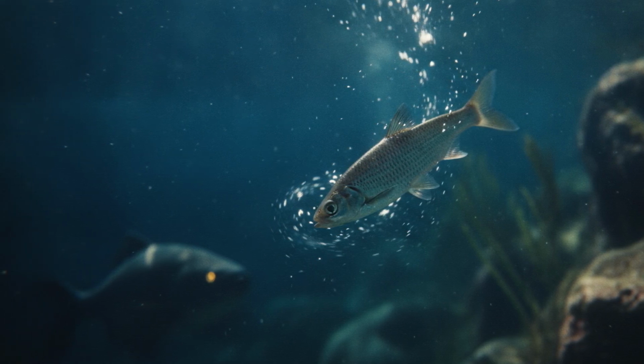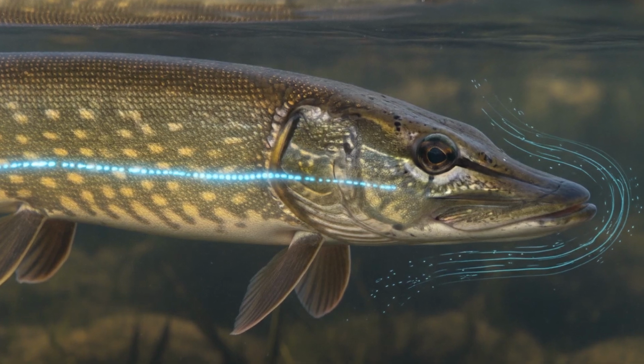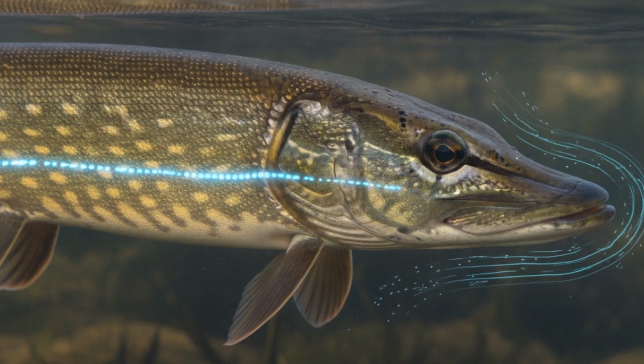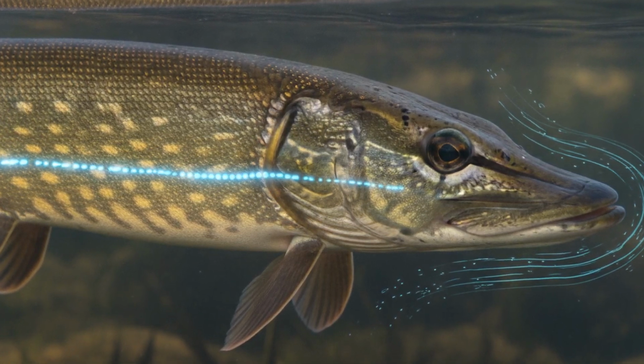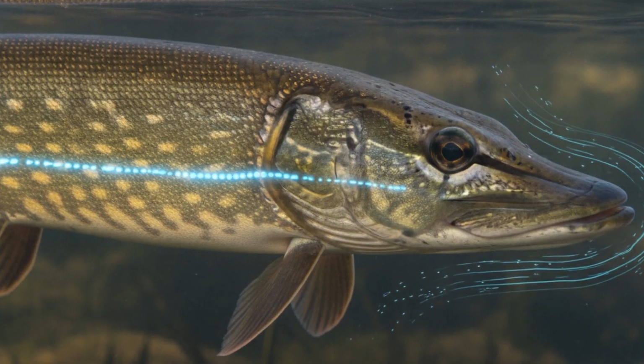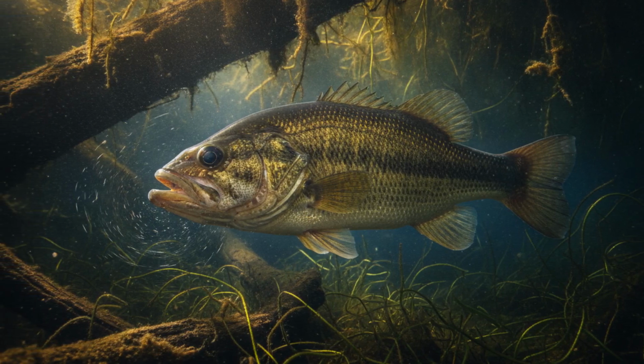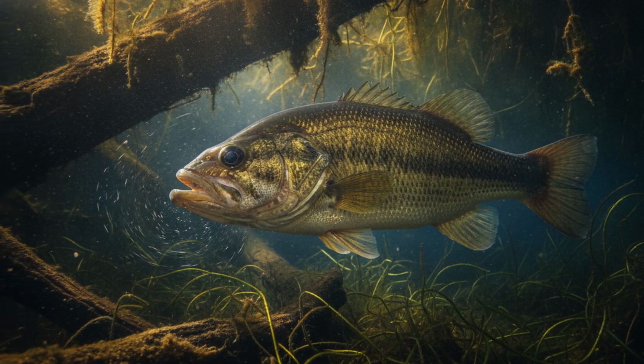This uneven, broken physics is exactly what a big predator hones in on. They possess lateral lines that detect water displacement. The chaotic displacement caused by this broken energy transfer screams vulnerability to anything lurking in the weeds nearby.